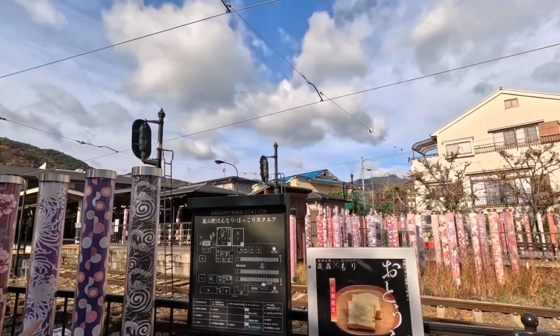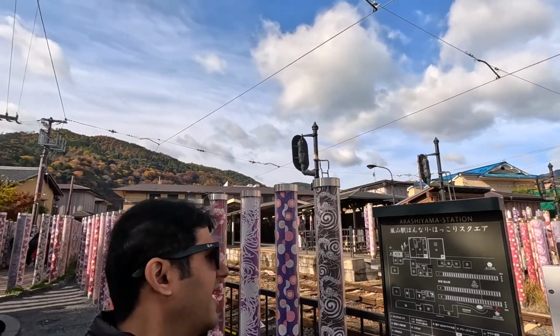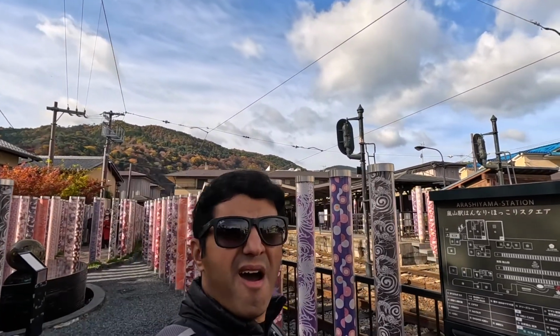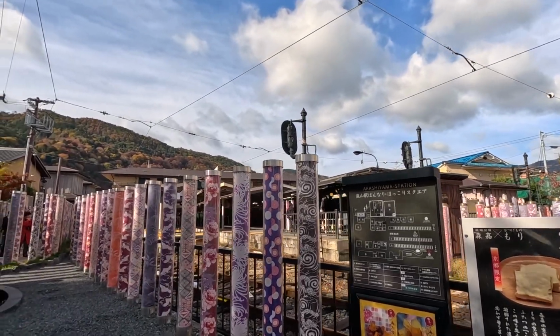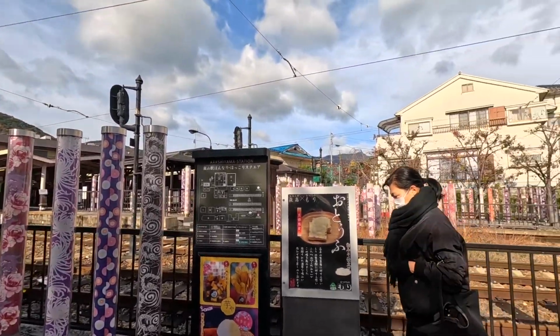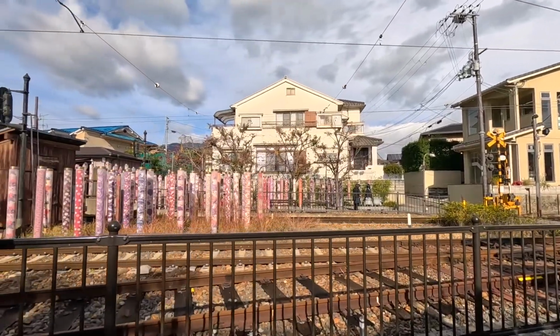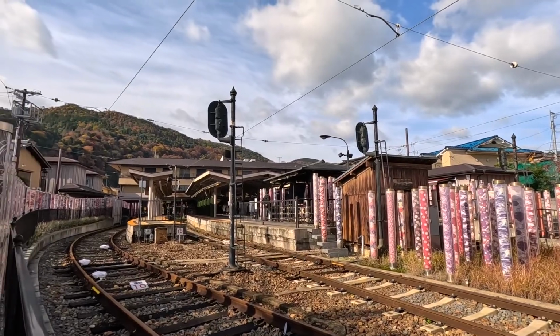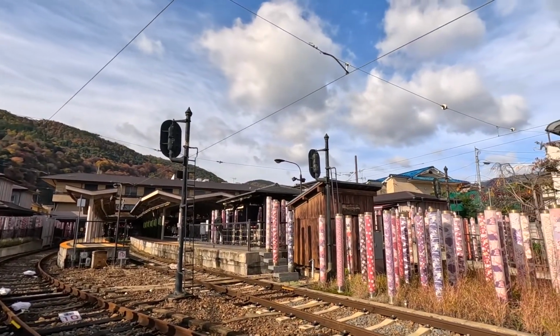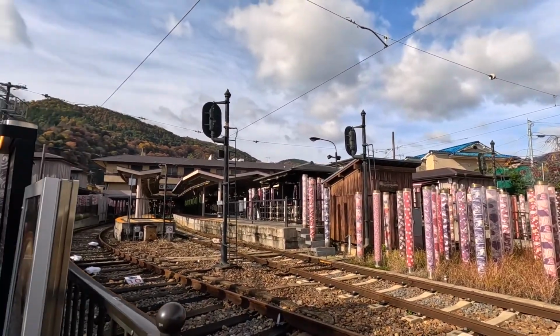So if you watch the video from the beginning, I actually walked from Arashiyama train station, train or subway station, something like that. Let me show you over there. This is the romantic train.